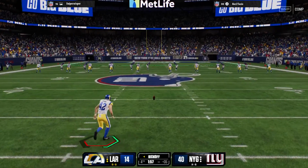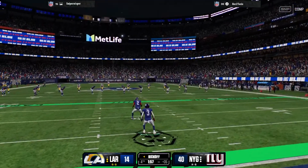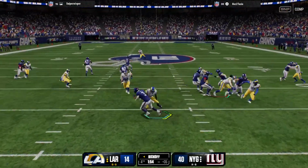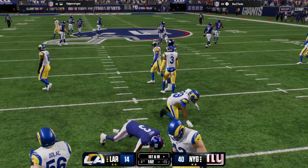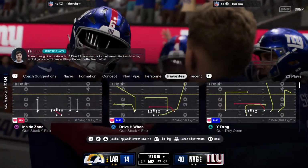So following the score, here's Evans to send it away. This will be returned from the 6. And he'll be brought down right around the 25-yard line. At their own 25-yard line.